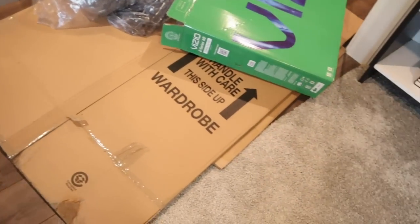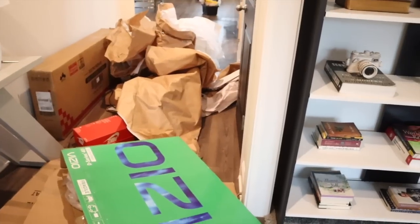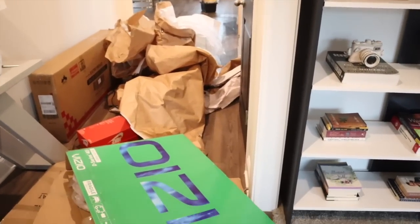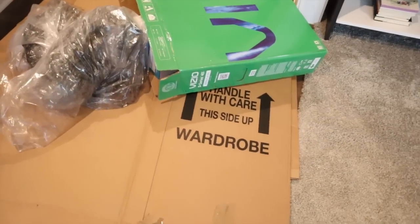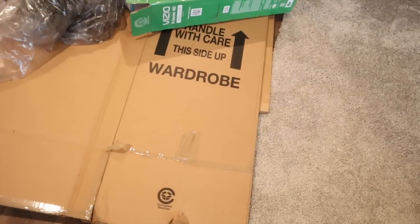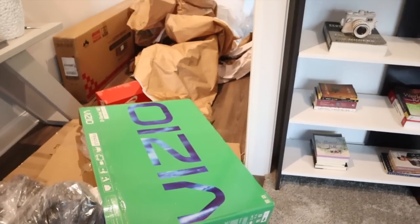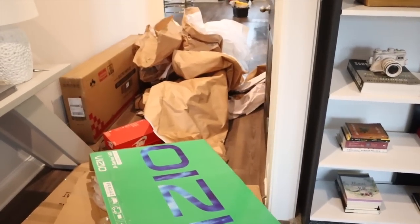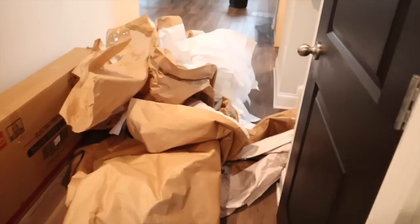This right here, that's why I hate moving. I hate moving because this stuff right here, there is no place for it. Unless you have a place that you can go and dump this stuff, it does not fit in your garbage on one weekly pickup. So anyway, let's go upstairs.